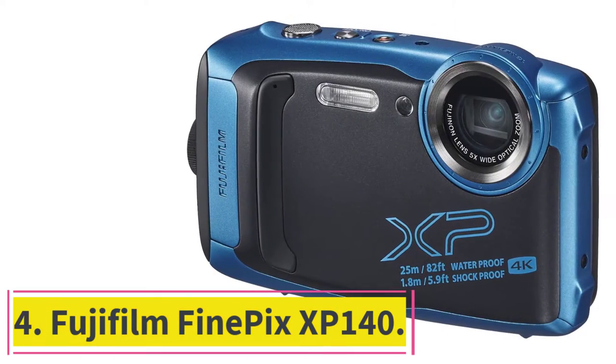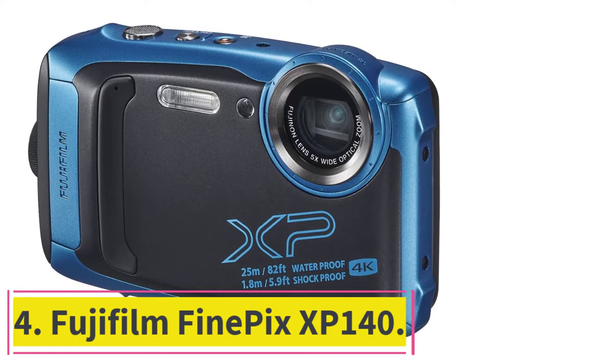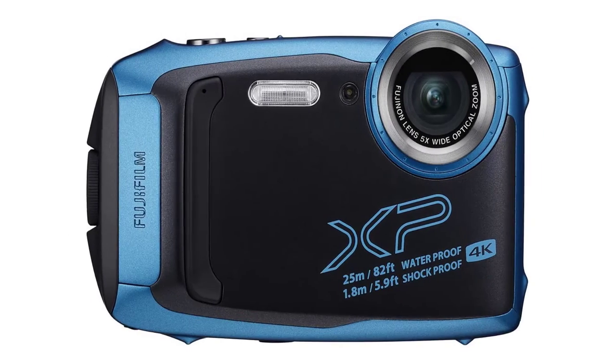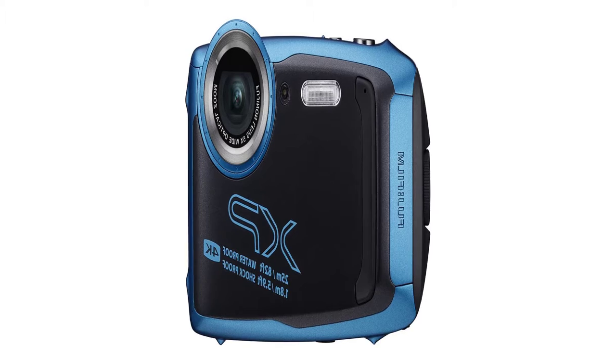At number 4. Fujifilm FinePix XP140. Looking for an affordable camera that can perform even in water or snow? If so, there's plenty to like about the Fujifilm FinePix XP140. This budget-friendly model is designed to withstand the elements. It's waterproof up to a generous 82 feet, plus it's shock, dust, and freeze-proof.